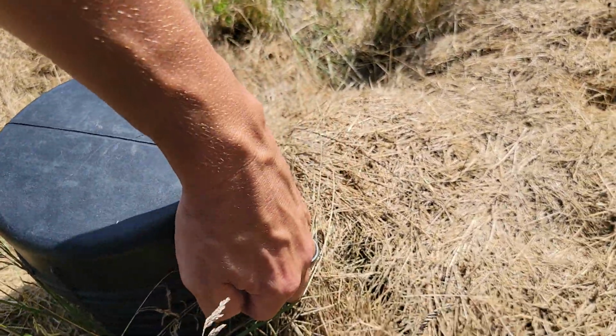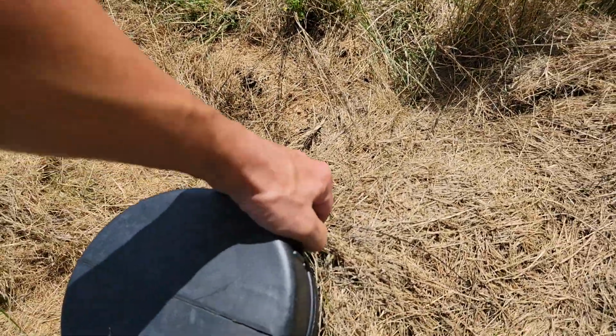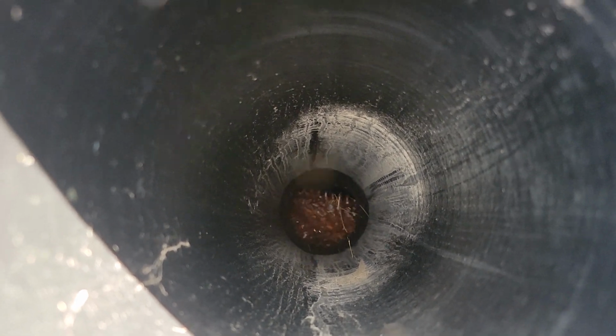I don't know if we'll be able to see right now on camera without a flashlight, and I don't have it on me at the moment. But if you look down in here, I'll try. I don't know if you'll be able to see. There is a little bit of flowing water. Not much at all.